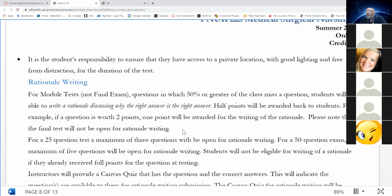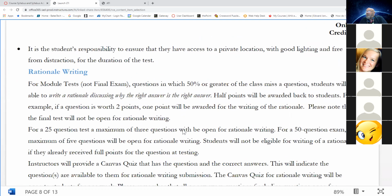Rationale writing. Anything that is scored under 50, with 50% or greater of the class that missed that question, we will offer question writing, rationale writing. It's worth 2 points. 1 point will be awarded for the writing of the rationale. Please note the final test will not be open for rationale writing. So for a 25 question exam, you get 3 questions that you can write rationales for. 50 question exam, you can take 5, okay?